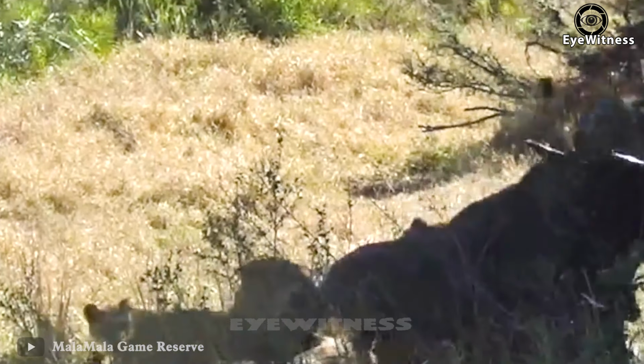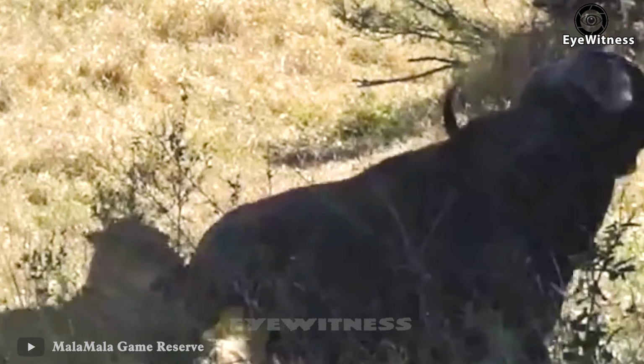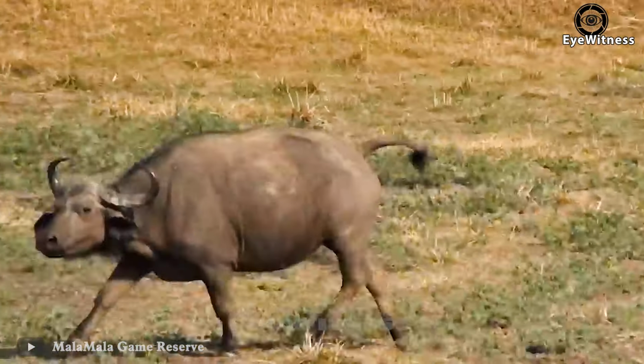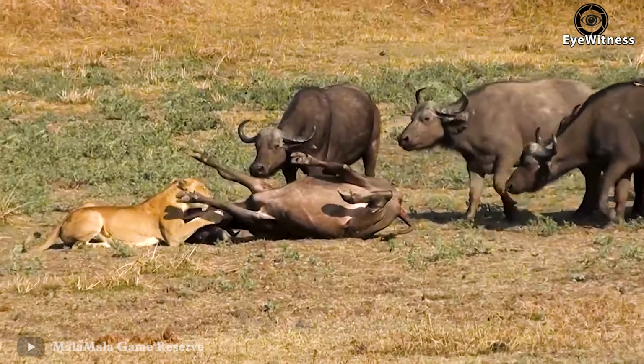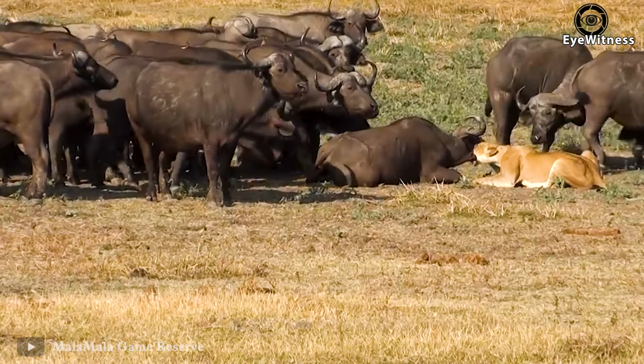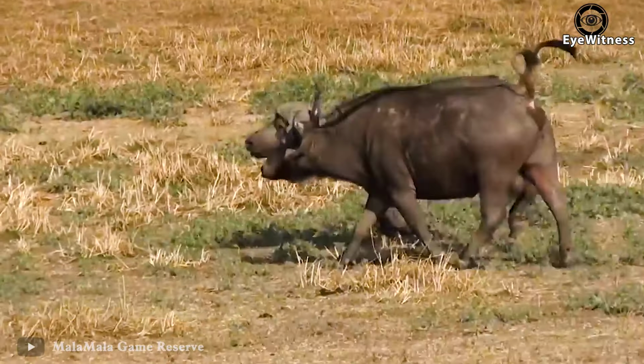Buffalo uses his horns to gouge the stomachs of the lions in front. A herd of wild buffaloes pulls up when it sees its fellow being attacked by a lion. The lion tried to grab the prey until another buffalo approached to attack. Then the lion gave up and ran away.